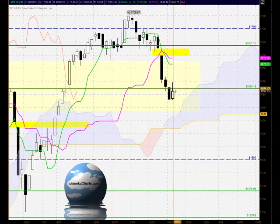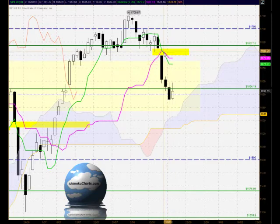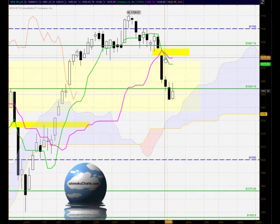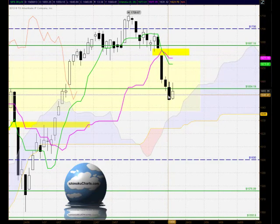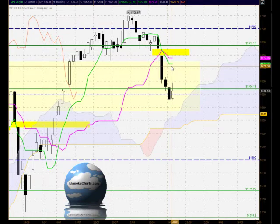In terms of the medium-term and short-term time frames, we are trading down below the Kijun-sen, the pink line, and the Tenkan-sen, the green line here. And interestingly, prior to today's trading, both of those indicators were pointing down, reflecting downside momentum, and they have turned down quite quickly and quite sharply, reflecting the strong bearish candles that we've seen recently. But now they have turned flat, and that's important.